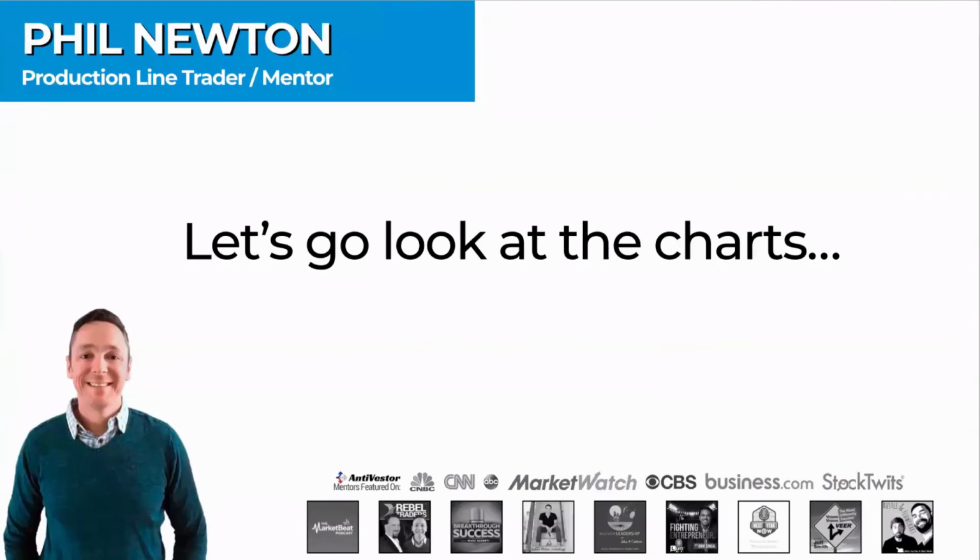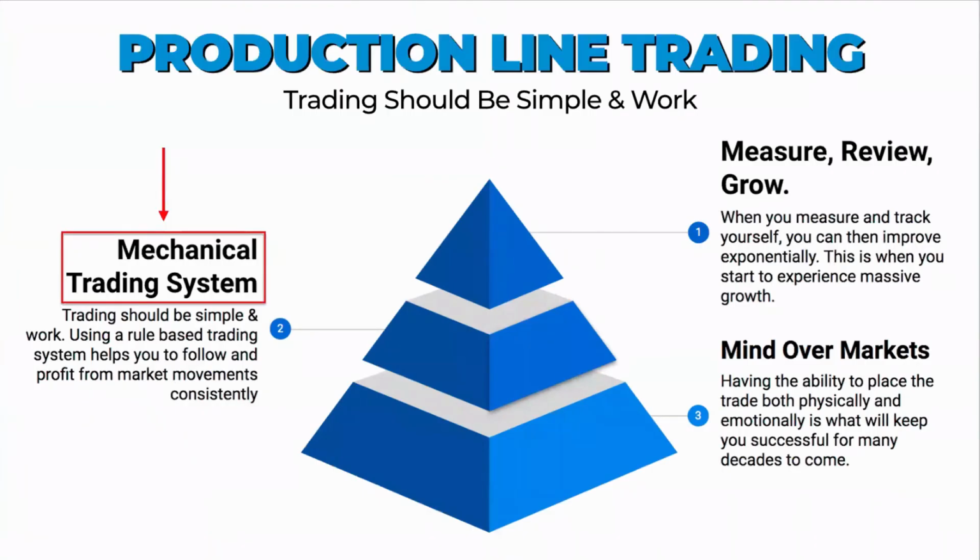There we go. So that was production line trading. We pretty much just focused on one teeny tiny element of the process, which is my number one money-making pattern, which is buy the dip in the context of a trend. And that is essentially all we were doing and all we were looking at. We also looked at the opposite, which was sell the rally in the context of a downtrend. And that's it.